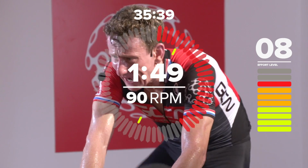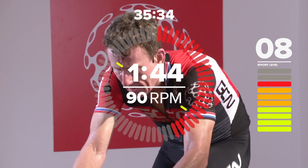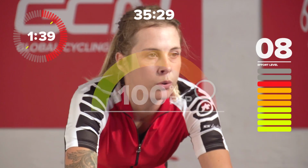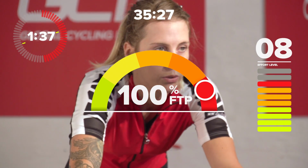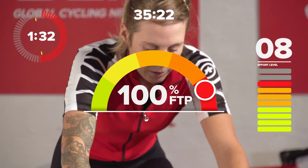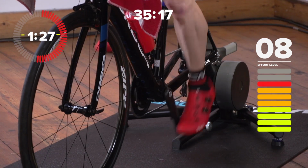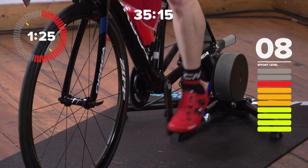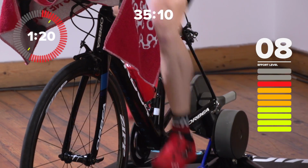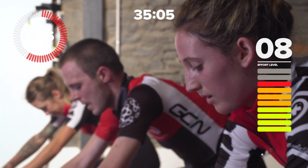FTP, functional threshold power. The power you can sustain for an hour, roughly. Many of you were rigged up to heart rate monitors as well. We've got Wahoo tickers on. And what you have to factor in an environment like this is you can get a float of around 5 to 10 beats per minute. Just make sure you're aware of that. The body does react differently in hot conditions. That's why it's important you hydrate and you keep nice and cool.